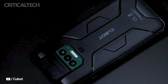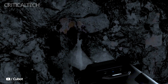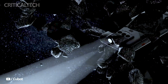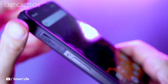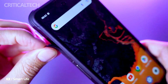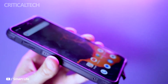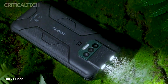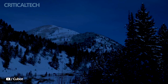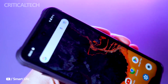The Cubot KingKong 8 boasts a rugged appearance that can take a beating and keep on working. Measuring 20mm thick and 169.9 by 80.2mm in dimensions, it's a substantial device that feels solid in your hand. Weighing in at 382 grams, it's built to endure tough conditions. The device is certified with an IP68 and IP69K rating, ensuring it's waterproof, dustproof, and capable of withstanding high-pressure water jets. One of the standout features of the KingKong 8 is its exceptional flashlight capability.